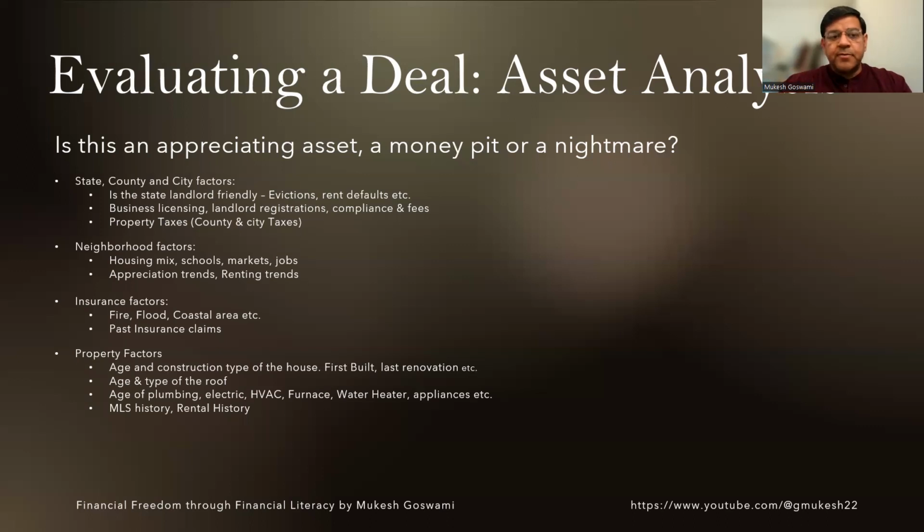Then understand property taxes, the history of property taxes. Your property tax is going to change based on your current buying price. So understand what the tax is in your city, in your county, in your state, and what kind of nuances are attached. Sometimes property tax may itself make your property unviable for investment. So make an informed decision on that. Then there are neighborhood factors.